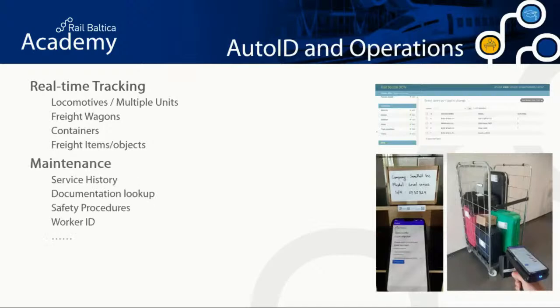For maintenance, you could use the auto ID keys to look up the service history of a particular asset or to find the documentation or safety procedures. Potentially, you could do a worker ID system based on that as well. And in the service history, know who the maintainer was for a particular asset at a particular time. All of these are based on open standards and ISOs.